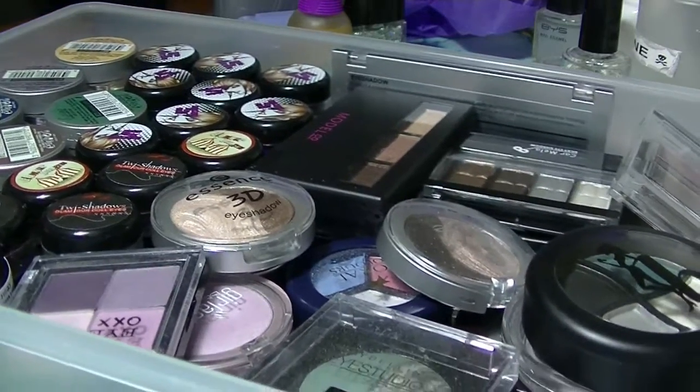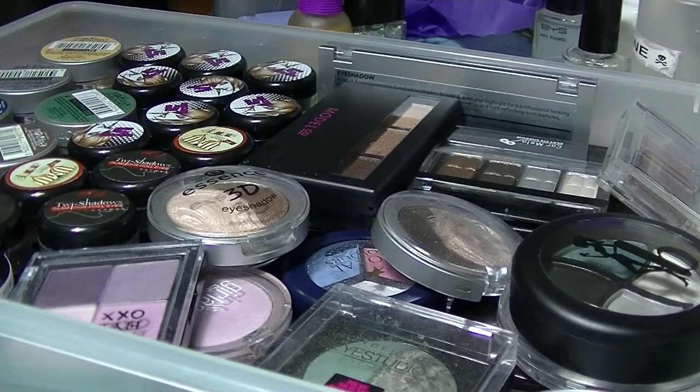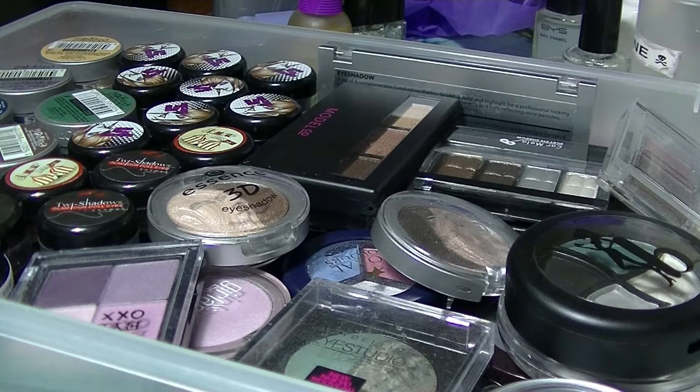I am not going to swatch the stuff in this box. There's just too much in here. So I'm just going to go through it.